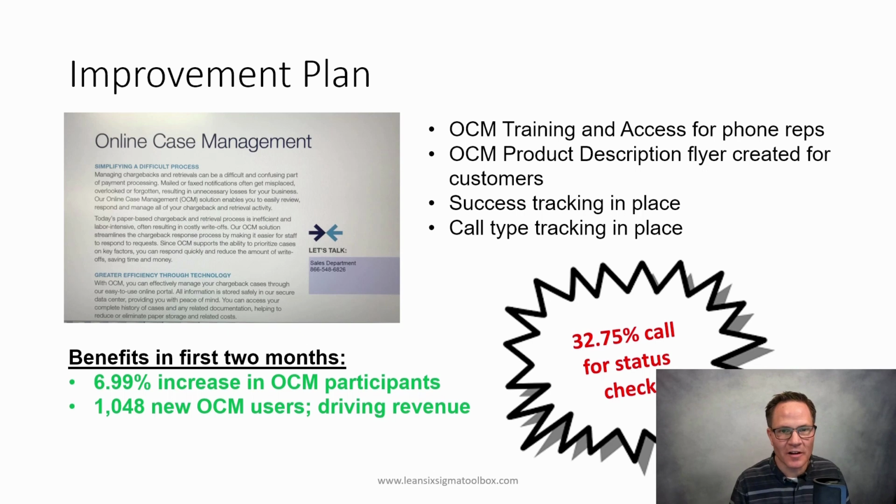32.75% of our callers are calling for a status check. That's 1/3 of our callers. So if we can just get those people to self-serve, we can reduce our call volume by 1/3, and boom, that's going to fix a lot of our hold time problems and make our customers a lot happier.